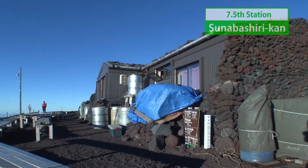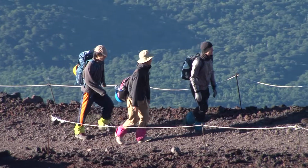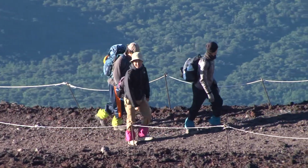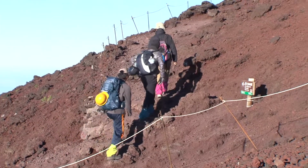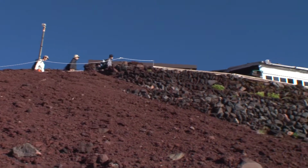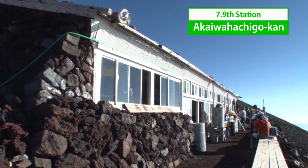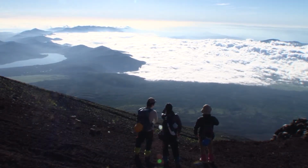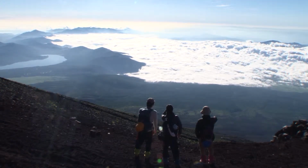Sunabashiri-kan is visible right above them. The expansive view below also lightens their step. The redness of the soil becomes more pronounced as they approach Akaiwa Hachigo-kan at the 7.9th station. They are unconsciously stopped in their tracks by the panoramic view of Lake Yamanaka.